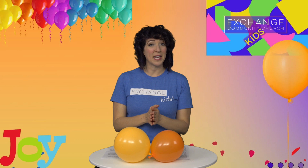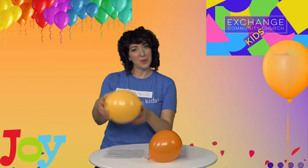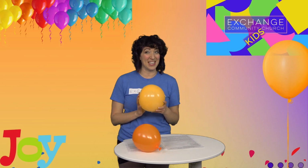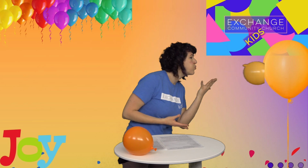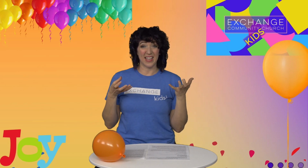Let me give you an example of what I'm talking about using these balloons from the mystery box. So happiness is like this balloon right here. Something fun might happen, like your parents take you out to your favorite burger place for a yummy cheeseburger. Yes, and yum. But maybe something bad happens, like some of your siblings steal a bunch of your fries, and that bad thing blows away your happiness. Because happiness comes from outside things happening to you. When bad outside things happen, they can blow away your happiness, so it's not there anymore. It doesn't last very long.